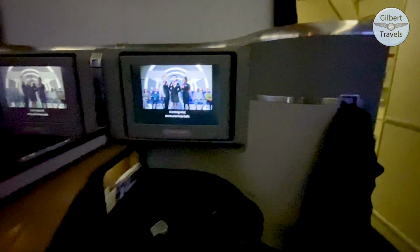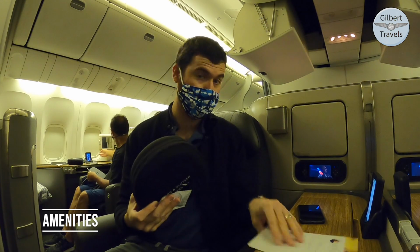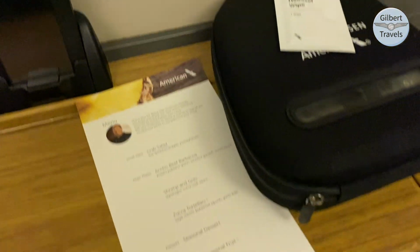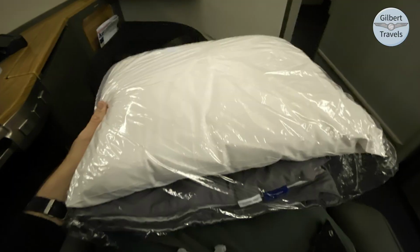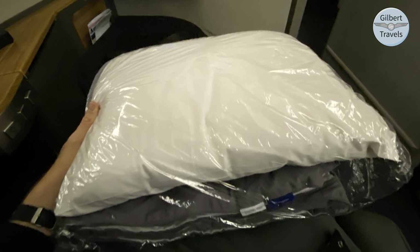Waiting at our seats were American's lovely Bang & Olufsen headphones, a cleaning wipe, and a menu for this flight. I thought it was interesting that the wipes were specifically for the headsets. Does this mean the airlines aren't cleaning them between flights, or is it just for peace of mind? We also received American's International Overnight Duvet and pillow, which I find to be of good quality.